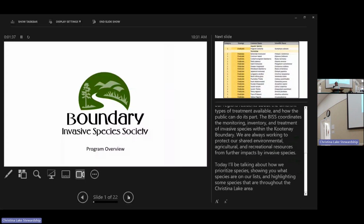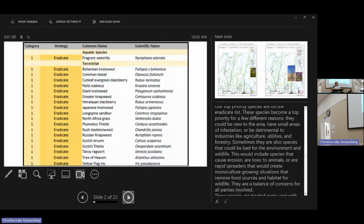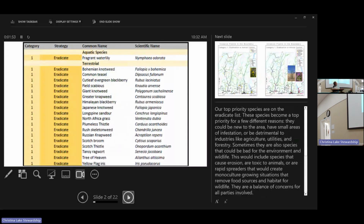Today, I'm going to be talking about how we prioritize our species, showing you what species are on those lists, and highlighting some of the species that you have probably seen in the Christina Lake area. And we'll also touch on some biological control agents, and I'll explain those later.